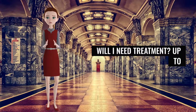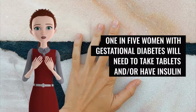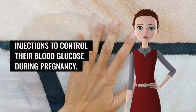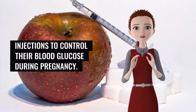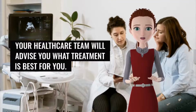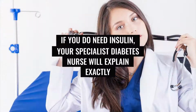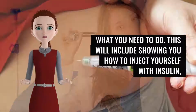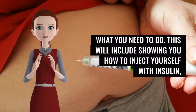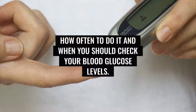Will I need treatment? Up to 1 in 5 women with gestational diabetes will need to take tablets and/or have insulin injections to control their blood glucose during pregnancy. Your healthcare team will advise you what treatment is best for you. If you do need insulin, your specialist diabetes nurse will explain exactly what you need to do. This will include showing you how to inject yourself with insulin, how often to do it, and when you should check your blood glucose levels.